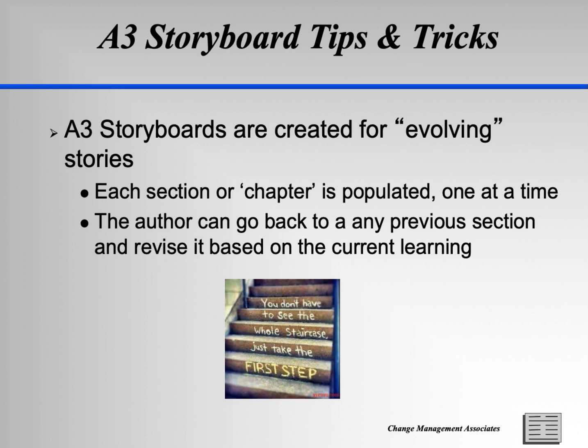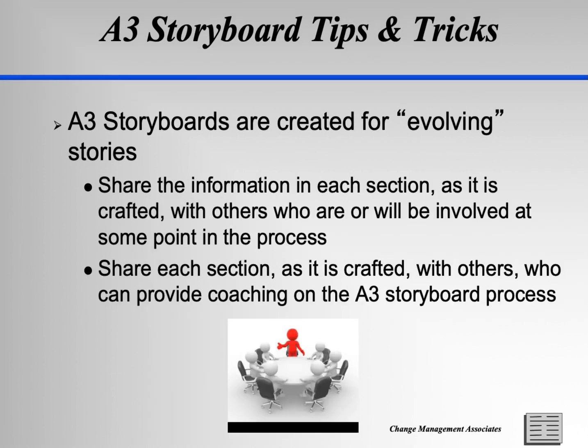Another misunderstood point involves revising the contents of sections. The content of each section is subject to revision as the author progresses through the PDCA process and continues the learning. I have seen the title changed well into an effort because the author learned that the story ultimately was not about what they had thought at the beginning. This is totally acceptable. For some reason, some people have been told that once a section has been completed, they cannot go back. This would be incorrect. By creating the A3 one chapter at a time, the author will be able to share it with others to stimulate the aforementioned dialogue. As I previously described, this is a critical part of the A3 storyboard process.